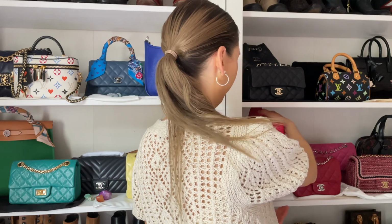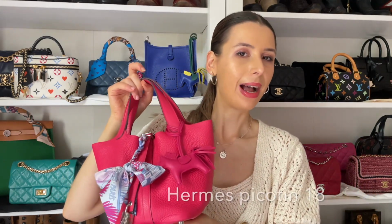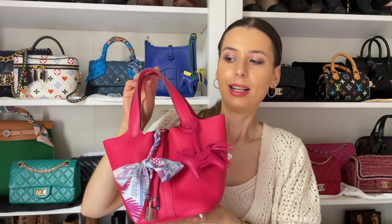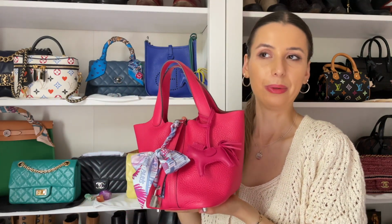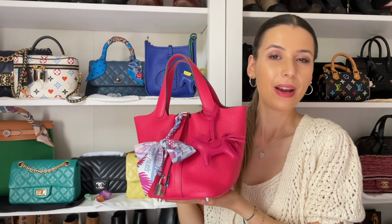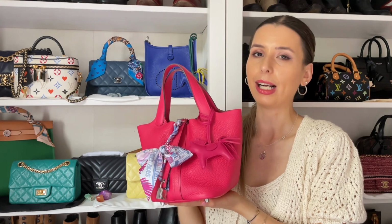This bag right here, guys, was inspired by a horse feeding bag, which is very strange. And the fact that it was based on that, I think is quite unusual. And the color in itself, the Rose Extreme, is a very unique shade and very eye-catching, guys.